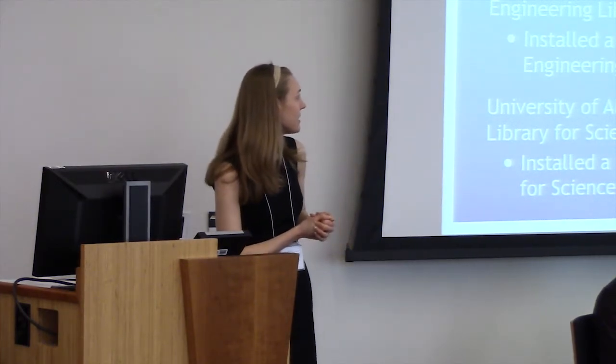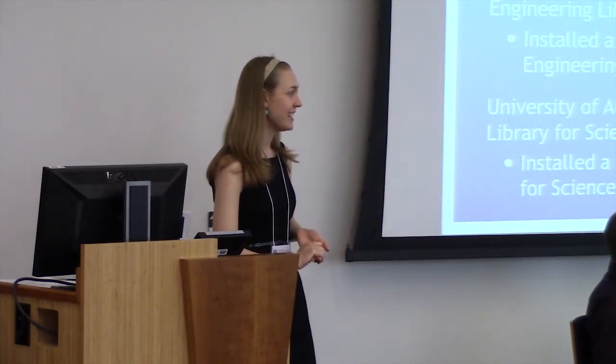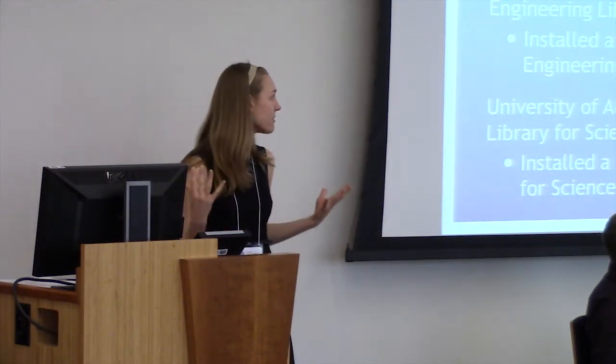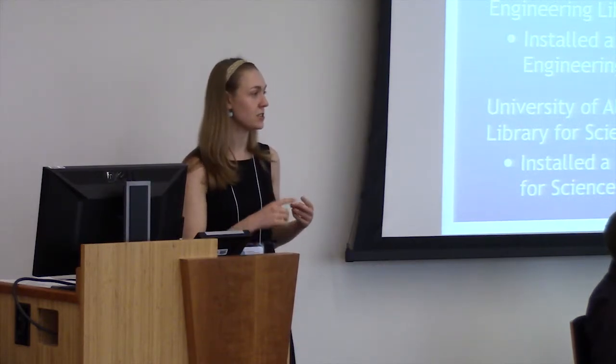And it's interesting to know that these are all large public research universities. So it's the public universities that are taking the lead in this project. And they all have a wide variety of programs, from arts and sciences to engineering to medicine and nursing. So they have a wide variety of students to serve.